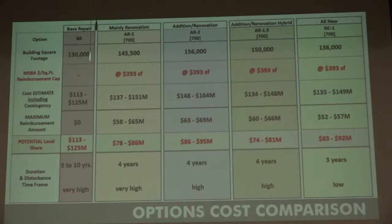So that means they're leaving on the table somewhere around $350 a square foot that goes back to the community. They just say, no, we cap that, regardless of what the cost is, but we cap it at $393. That's true for all of the options. So that's something to realize. How come we're not getting more reimbursement? It's because the MSBA has a reimbursement cap, and it's intentionally set that way, since projects are going to cost more than their cap.